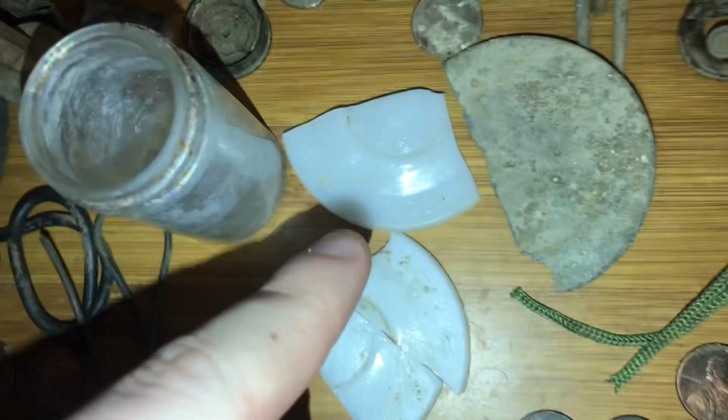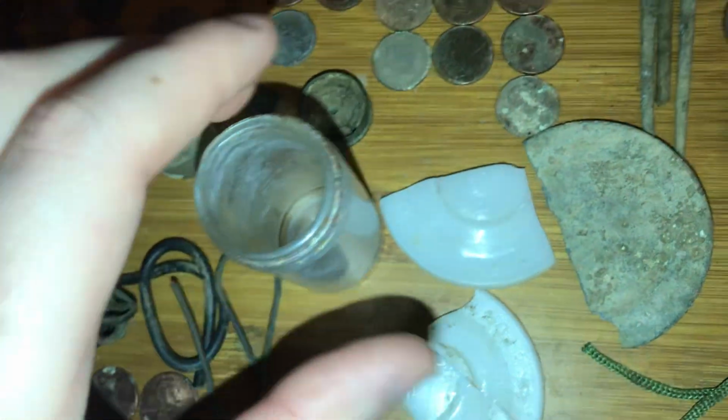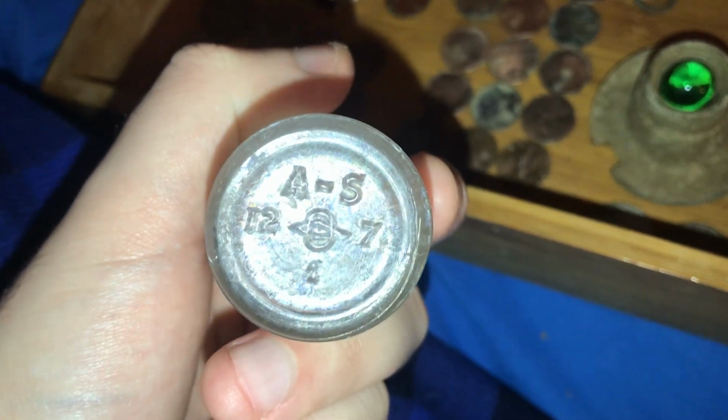Plus, underneath that, I found this bottle with an iron top that rusted away, so I had to throw it away. I found out it's a spice bottle, but I can't figure out how old it is. I know it's a screw cap, and screw caps were invented over 100 years ago, I think. But I would really love to know how old this bottle is. It is a spice bottle.